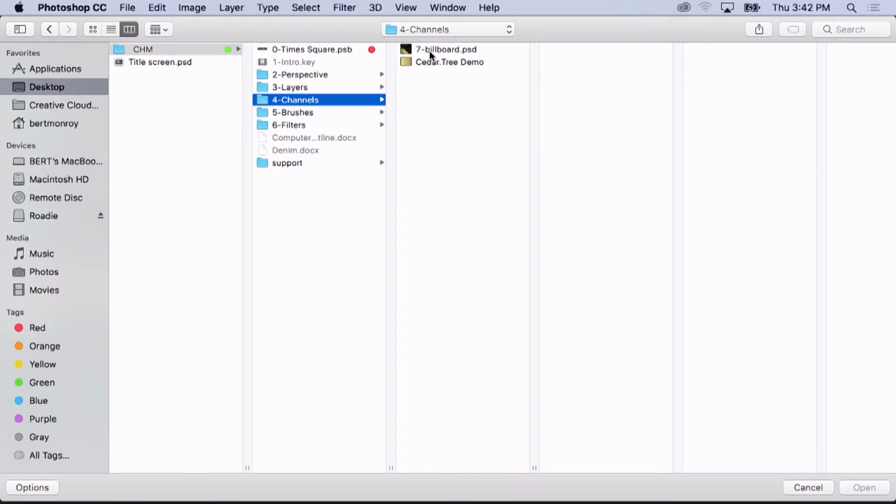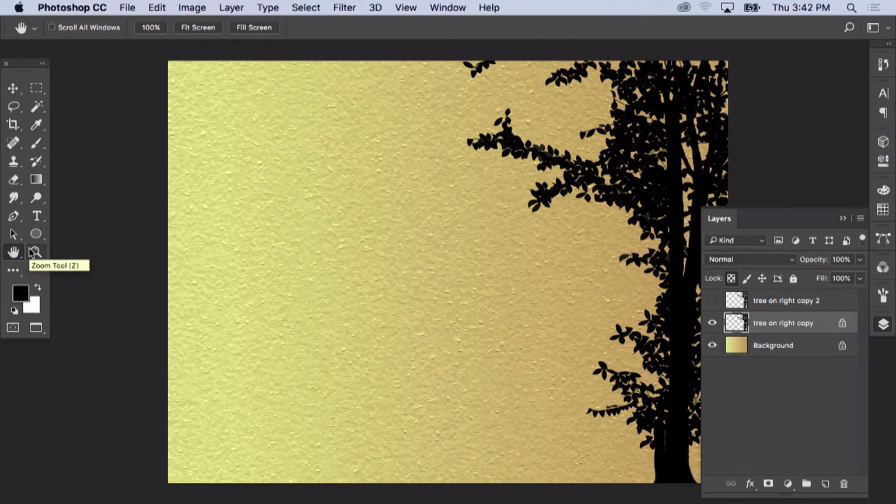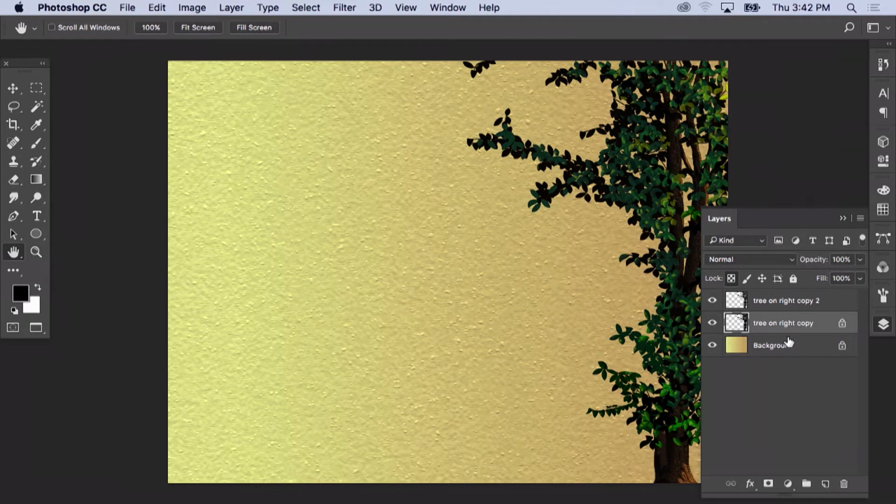Okay. I'm going to go in here, and I have a layer here of a tree. See, there's a tree. So I'm going to duplicate that tree right in back of itself. The one in back here, let's turn off the one in front. The one in back, I'm going to lock the transparency and fill it with black. Okay? I'm going to bring that guy in front again.